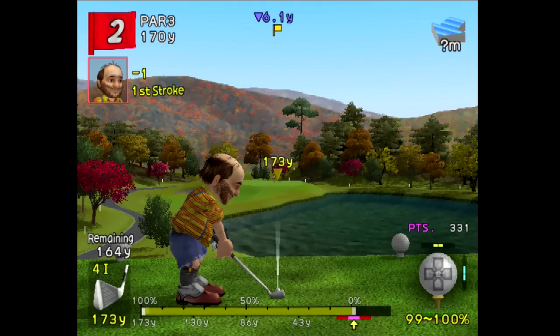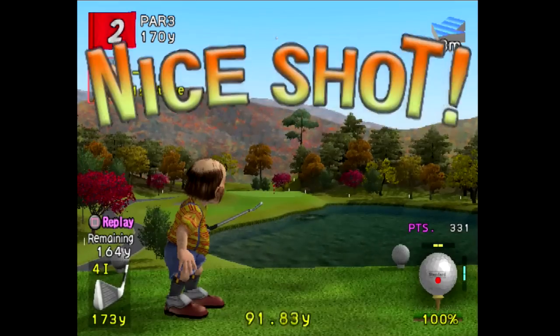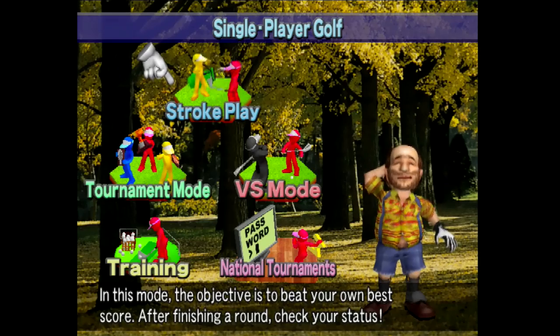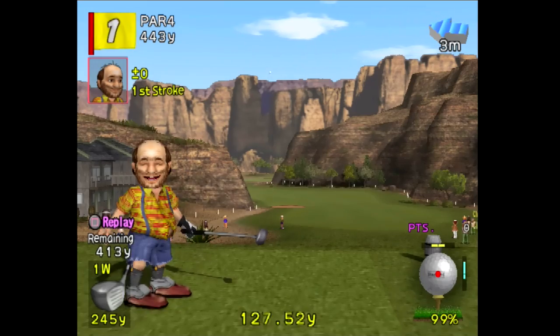This is a great pick-up and play game. You don't have to invest a lot of time to get a lot of enjoyment out of it. Honestly, I can finish a round of 18 holes in just over 20 minutes, and that's exactly how I like it. This game features all the modes you'd find in any other golf game. Tournament mode is where you're going to want to spend most of your time.